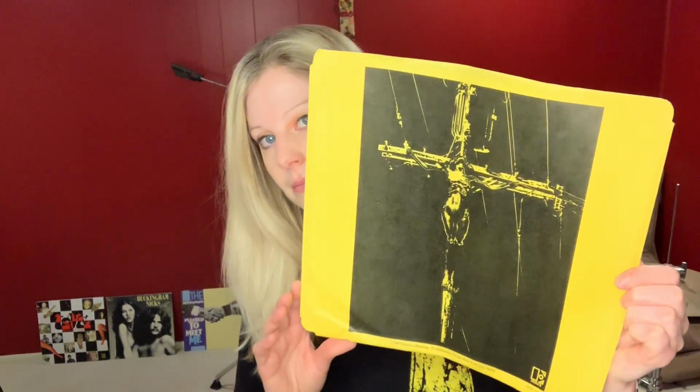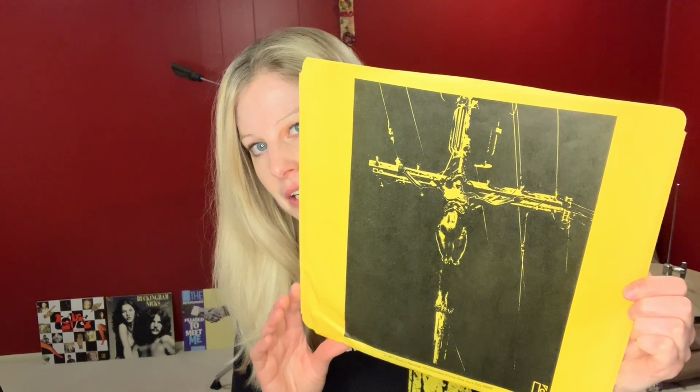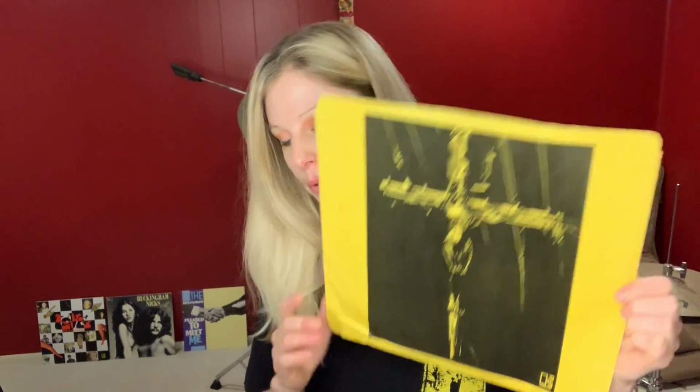LA Woman from The Doors. Yes, I had been missing a few from The Doors on vinyl. This is one I really wanted. Let me show you the inner sleeve, because I believe it's an early pressing. I think it might be a second pressing. But yeah, Jim Morrison there on the electric pole. I mean, he was known to be shocking.